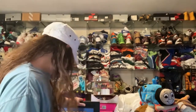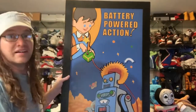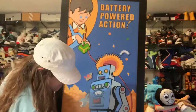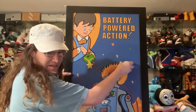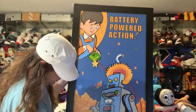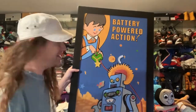Check this out. I saw this. I'm like, all right, there's got to be something to this. It had 15 bucks on it. And check it out. So it's a big ass board, Robot Joe. But it's magnetic. I think those are magnets. I'll have to get something magnetic and throw it on here, make sure those are magnets. But that's kick ass, ain't it?